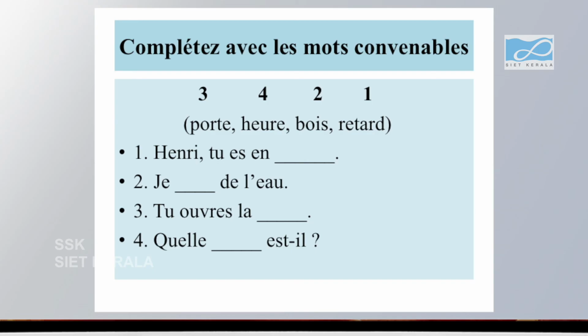Next one you have je and de l'eau, some water. So I drink some water. So je bois de l'eau. Tu ouvres. You are opening. So what are you opening? The door. Tu ouvres la porte. Quelle. We learn the time. So it is quelle heure est-il? What is the time?